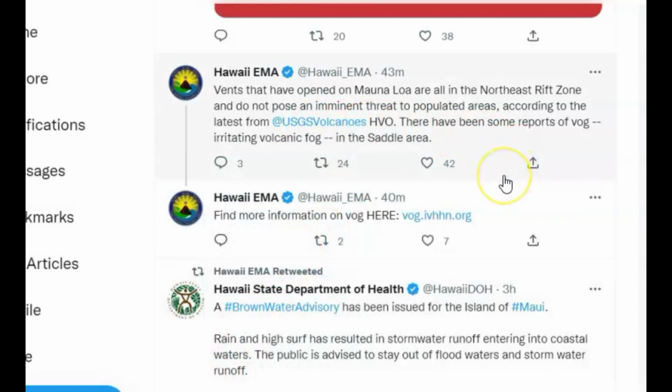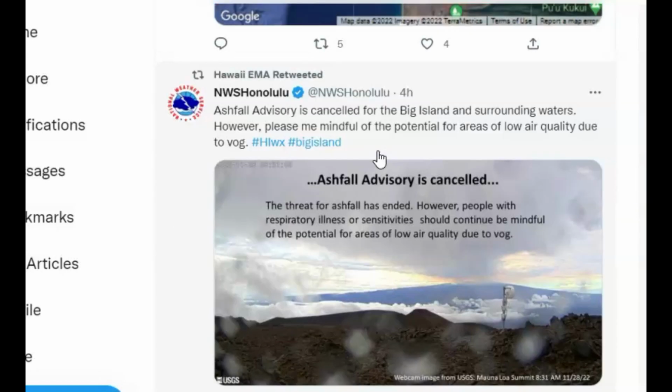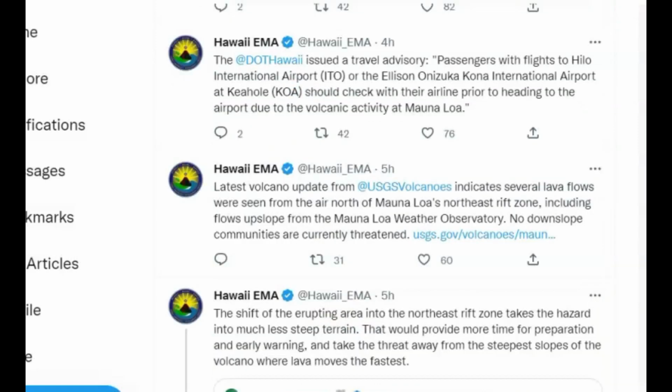There have been some reports of VOG irritation, volcanic fog in the saddle area. Now, this one was posted about 4 hours ago. Ashfall advisory is canceled for the Big Island and surrounding waters. However, please be mindful of the potential for areas of low air quality due to VOG. Yeah, and it's disrupting flights there. It says passengers with flights to Hilo International Airport or Ellison Onizuka Kona International Airport, KOA, should check with their airline prior to heading to the airport due to the volcanic activity at Mauna Loa.